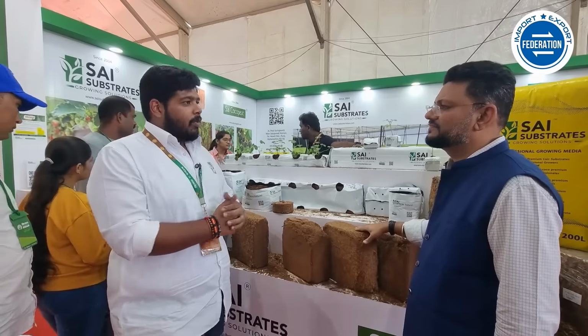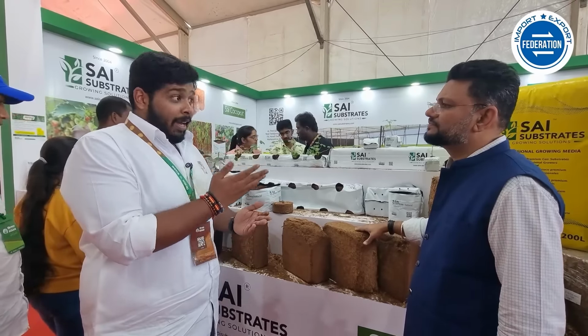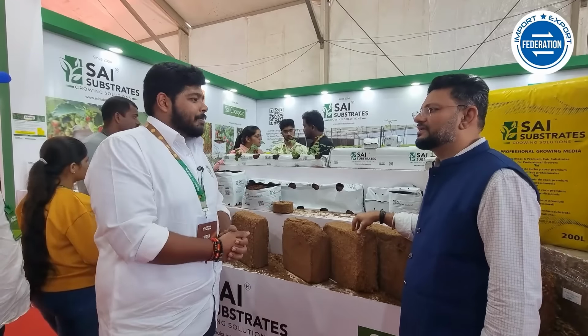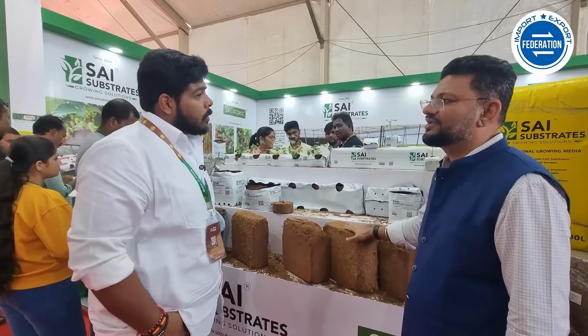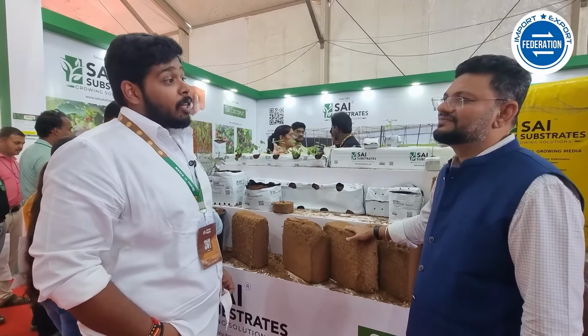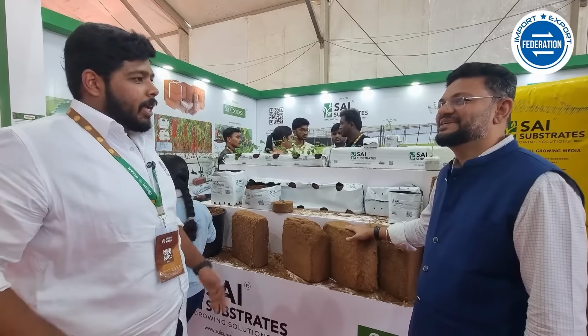For the domestic market, we are selling at 33 rupees per kg ex factory price plus GST. How much GST is that? 5% GST. And how many containers do you export in a year? Right now we are doing up to 600 to 700 containers in the last few years. So we are one of the biggest Cocopeat exporters.